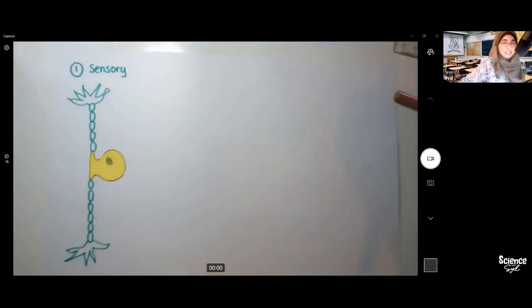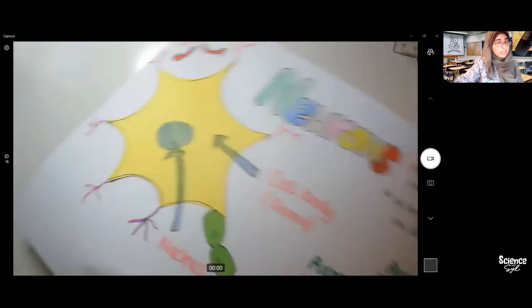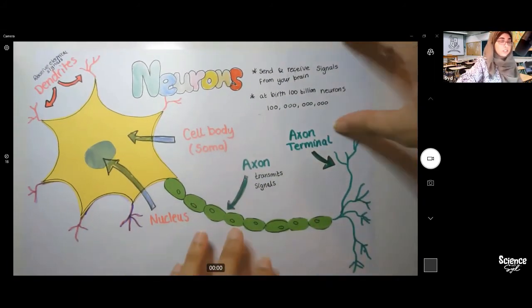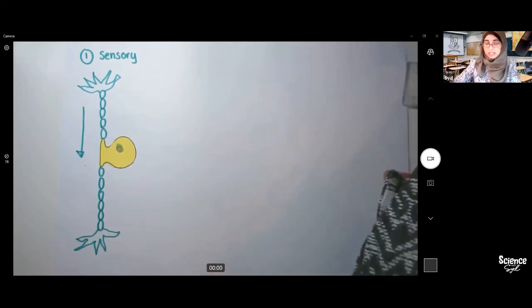Okay, and with a sensory neuron, the signals are going in this direction. So with the signals that we were looking at here, the signals are coming down here, they're going down here, they're going across. With this one over here, the signals are going down like that. Okay, right, let's have a look at the next one then.